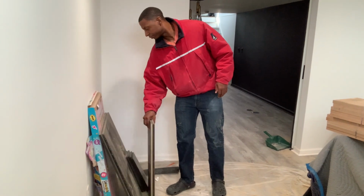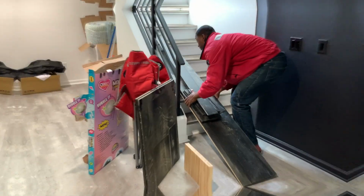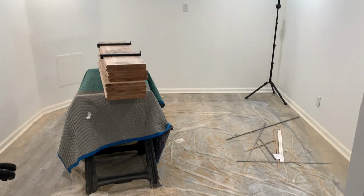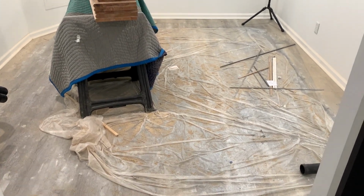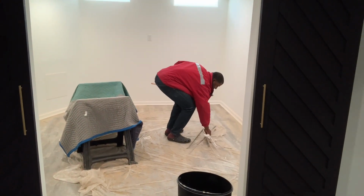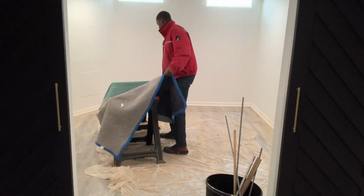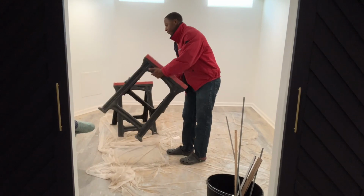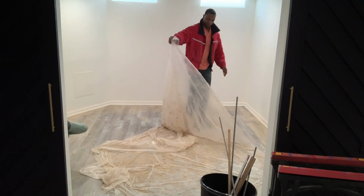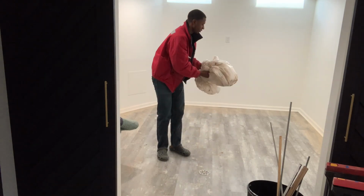So we are 95 to 99% done. Just have to wait for my cousin to come back to help us with the laundry room. But in the meantime, I'm going to start cleaning this basement, because with a renovation, there's dust and dirt everywhere. We already cleaned the basement one time previously, where we had our friend come over and help us out, and it was a drastic difference. However, since then, my cousin has come back over and had to cut a lot of wood. So there's sawdust and stuff everywhere.